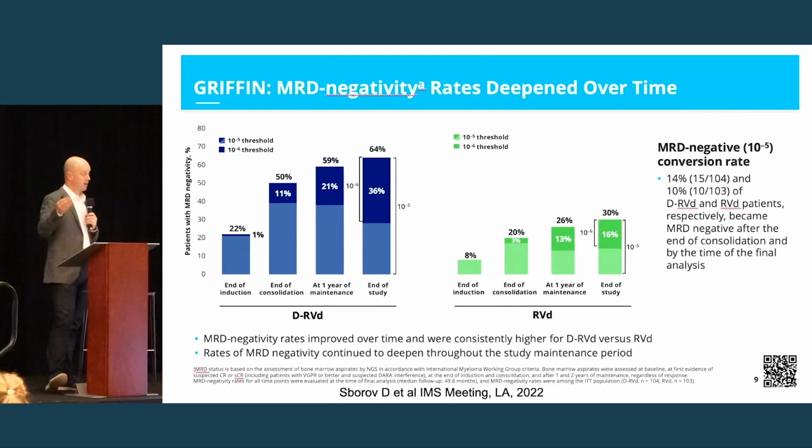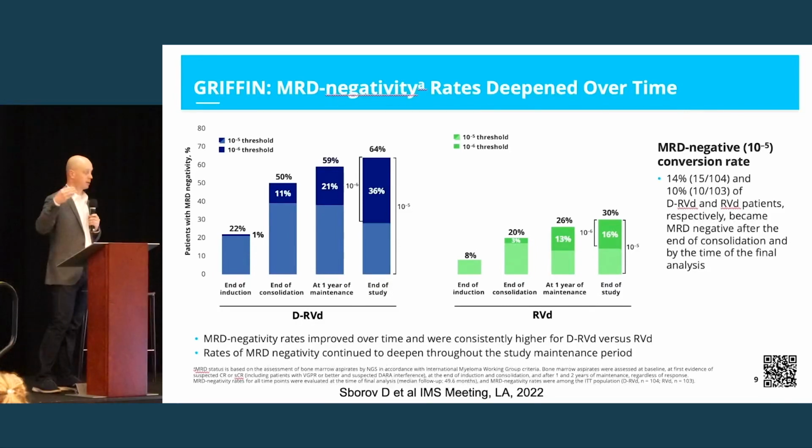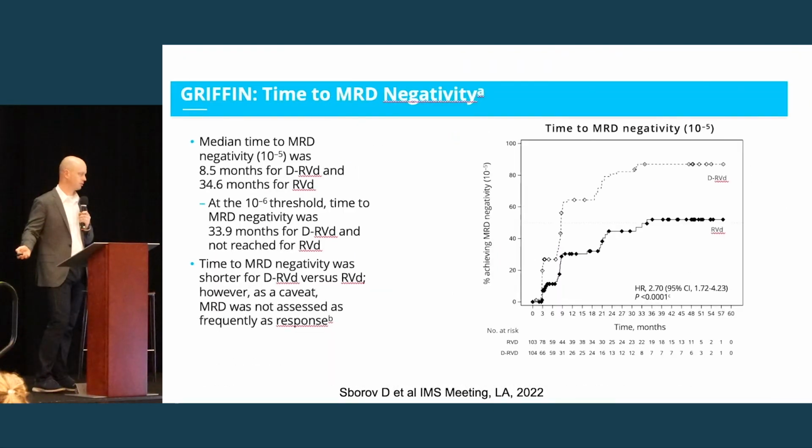And there is a dramatic difference, as you can see here, in the percentage of patients who achieve that MRD negativity, which, as all of you know, is associated with better long-term outcomes. And MRD negativity is often what we talk about when we talk about a goal for treatment. And so I think a picture tells 1,000 words here, and you can tell that this DARA-RVD transplant, DARA-R maintenance is a very effective, powerful combination for achieving deep responses.